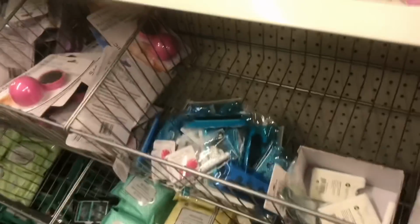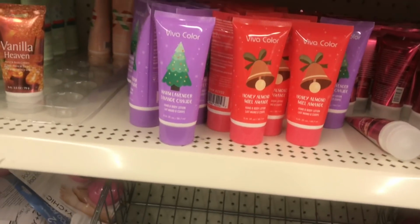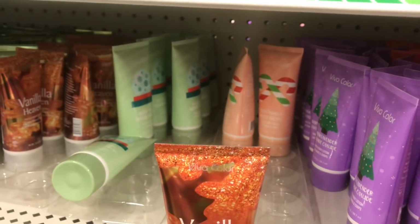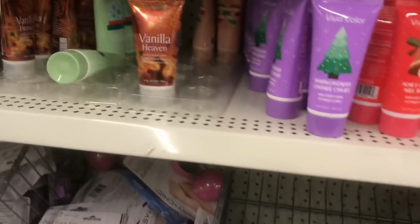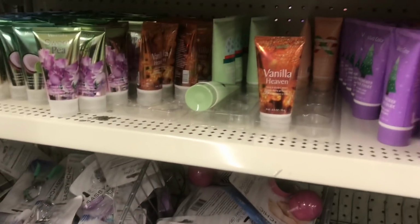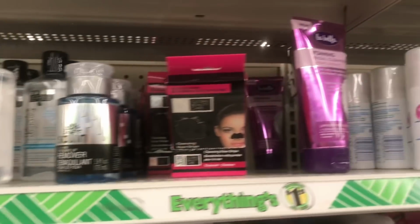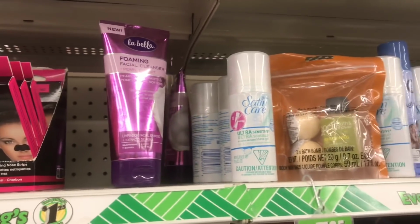I'm going to go down the makeup aisle because I know you guys ask me to. Oh, these are cute little stocking stuffers too. You guys always ask me to go down the makeup aisle, so I'm going to go down there and see what they have. They've had a ton of e.l.f. line products, so I'm excited to see if they put anything else out.